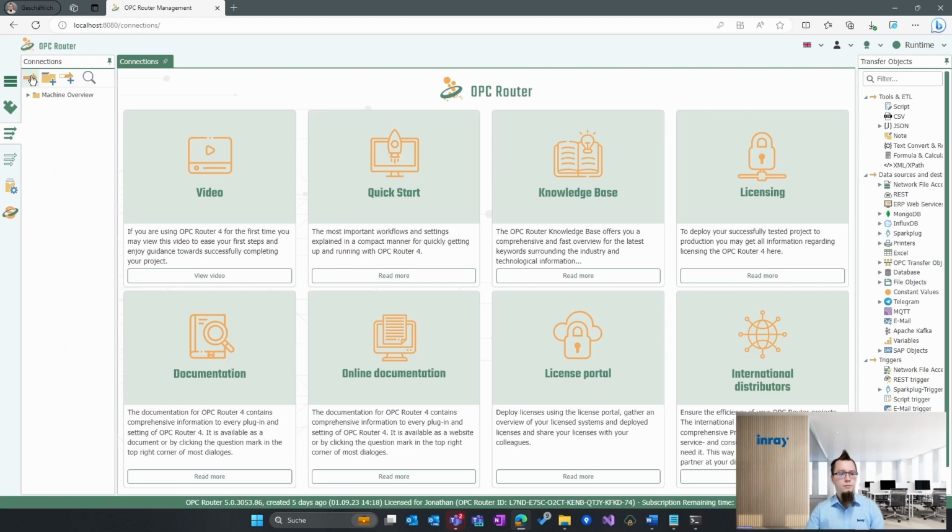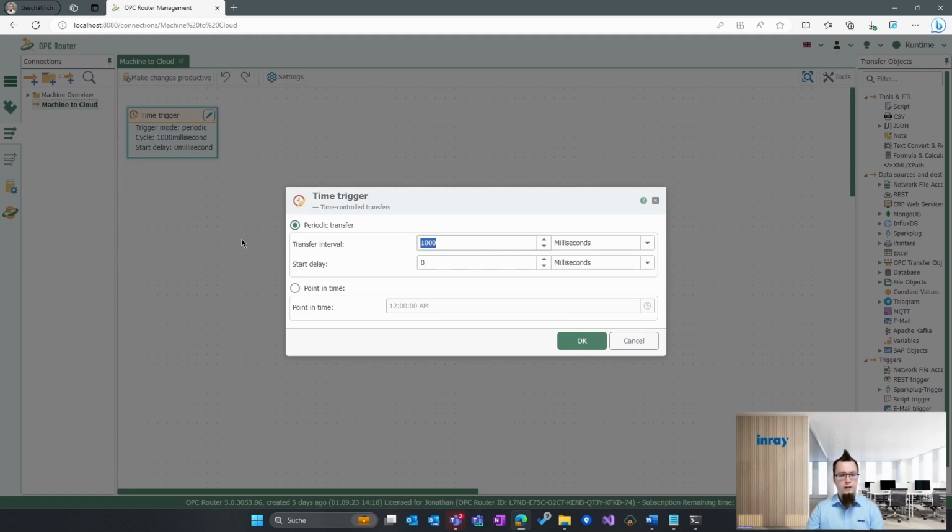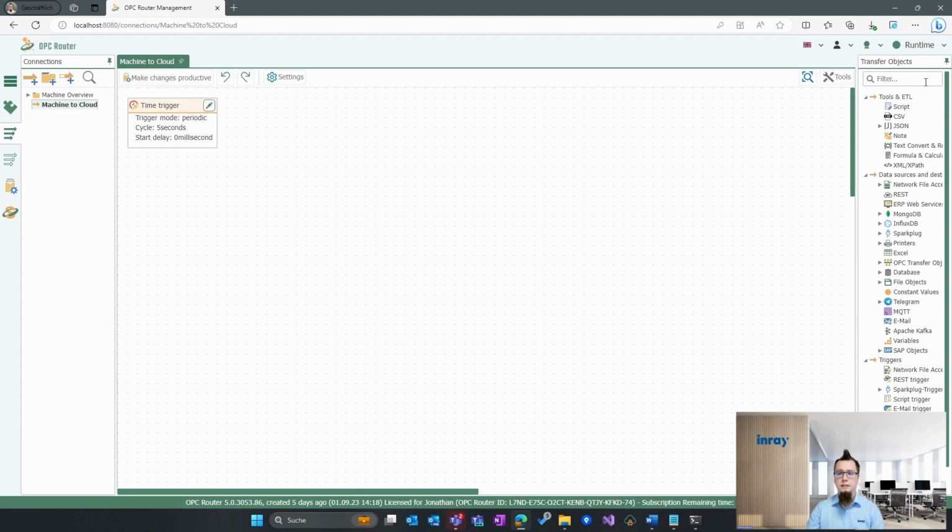But now let's jump right into setting up a project, or setting up a connection, a data flow. Let's name it machine to cloud. And while editing, let's start with the time trigger. And we'll set that to every 5 seconds to get data periodically. Next, let's grab the OPC data access transfer object.